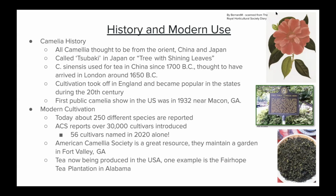Tea is becoming bigger in the United States, and there are tea plantations now coming up. So the big one I know about is in Fairhope, Alabama. I think they claim to have over 40,000 plants, and they sell their own tea. You can tour their facilities. So something that's actively growing in the United States.